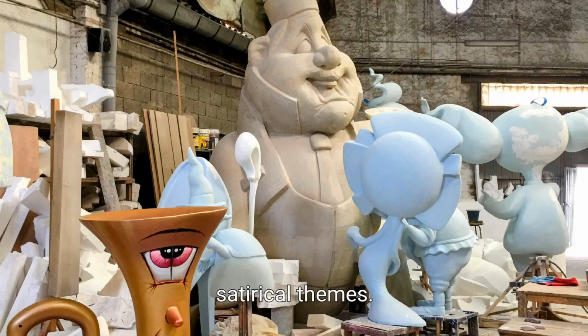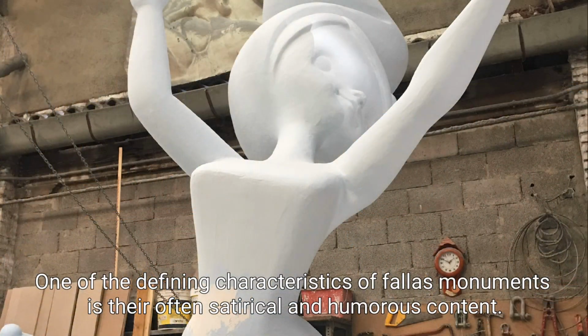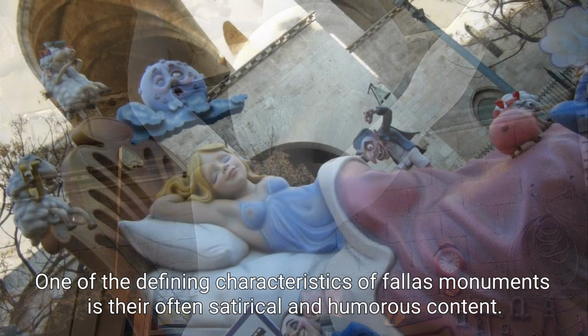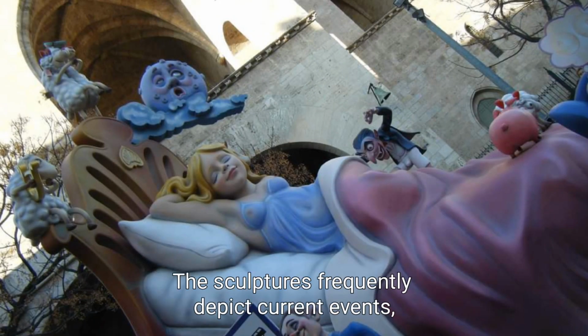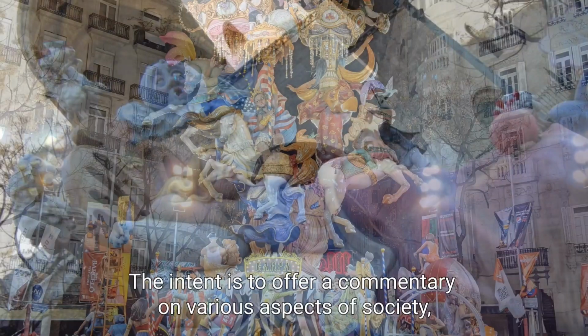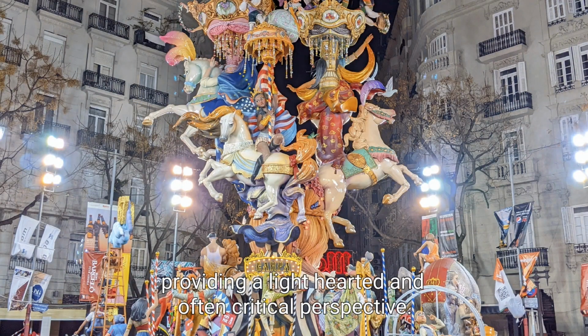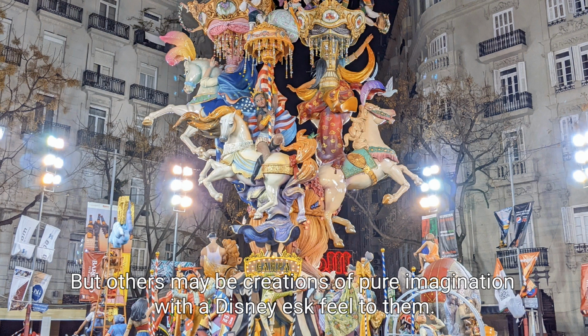2. Satirical themes. One of the defining characteristics of Fallas monuments is their often satirical and humorous content. The sculptures frequently depict current events, political figures, celebrities, and cultural trends. The intent is to offer a commentary on various aspects of society, providing a lighthearted and often critical perspective. But others may be creations of pure imagination with a Disney-esque feel to them.